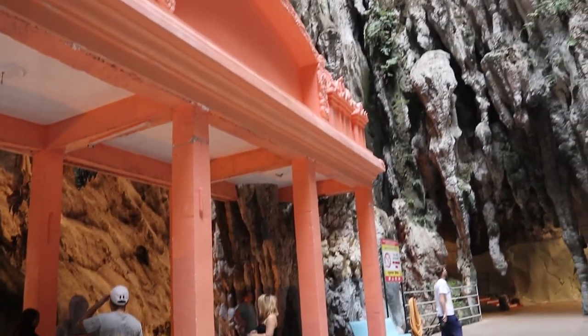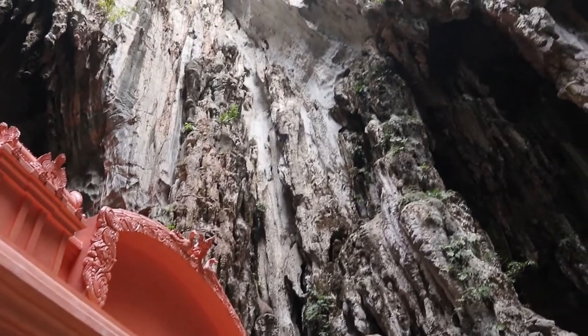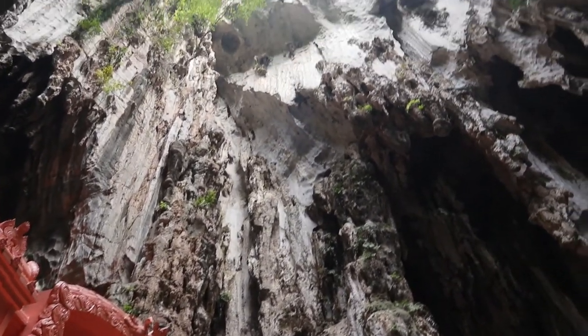We just climbed up all the steps of the rainbow colored Batu Caves. The steps are so steep and worth it, because we just walked into the cave right behind, and it is absolutely stunning. The view is really awesome. This limestone cave goes up at least 10 to 20 more floors. There are bats flying around, and there are people making prayers in the temple right now.